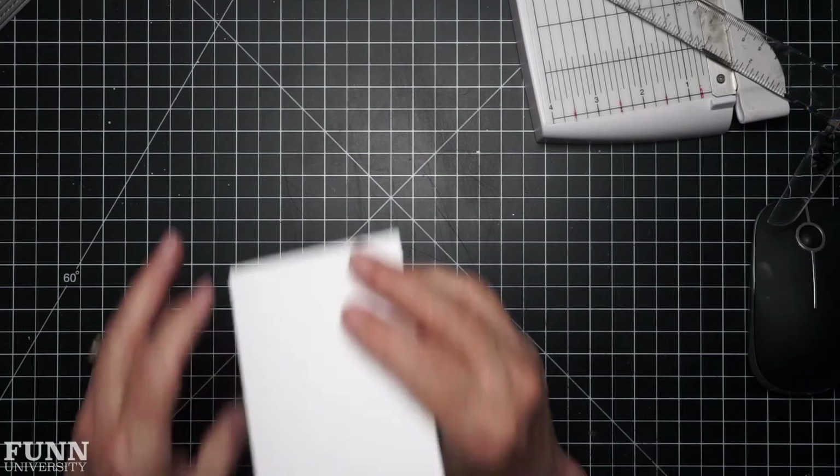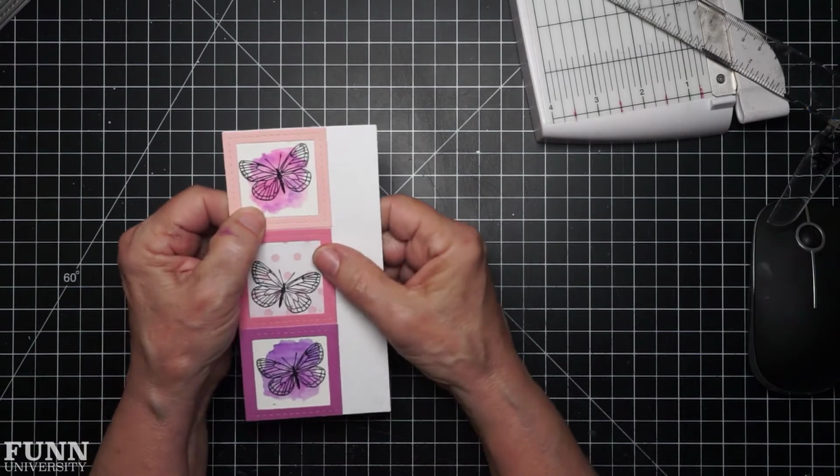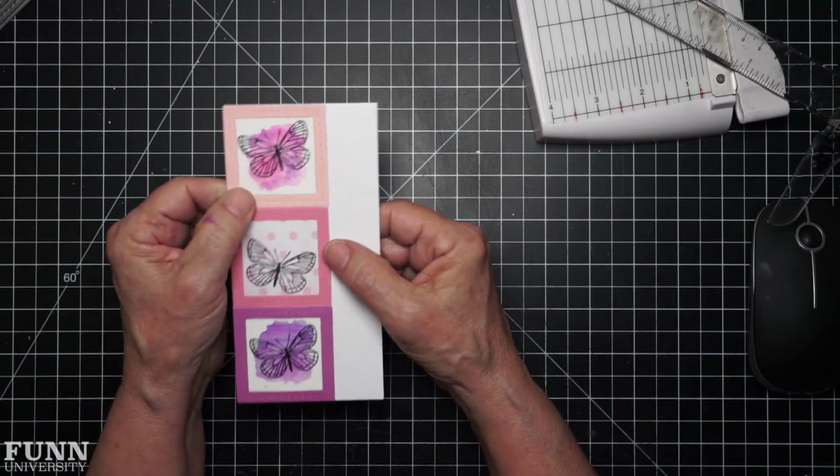And then these were kind of fun. I took some, because watercoloring is fun. It needs a ribbon, yeah.